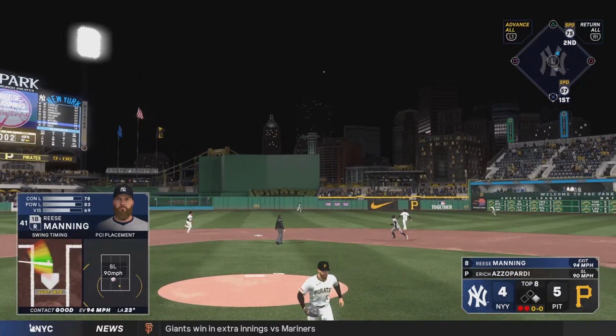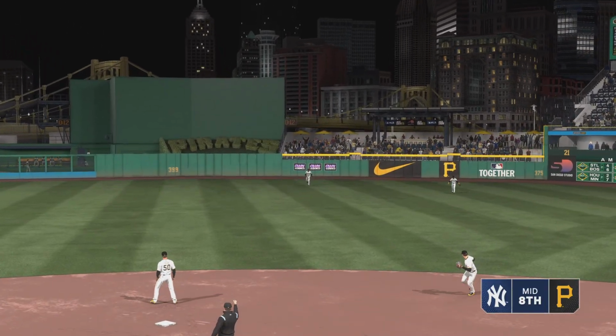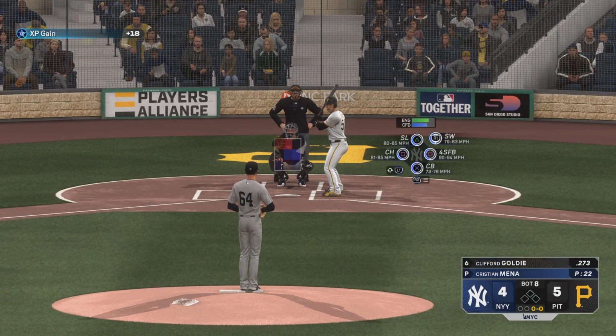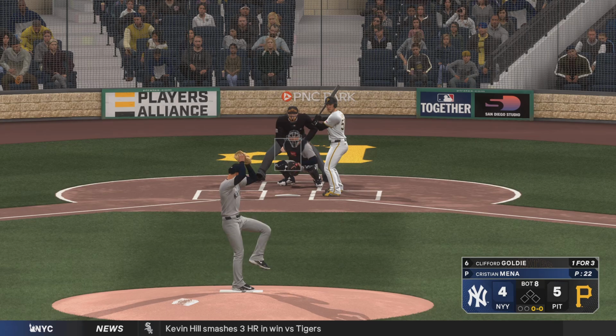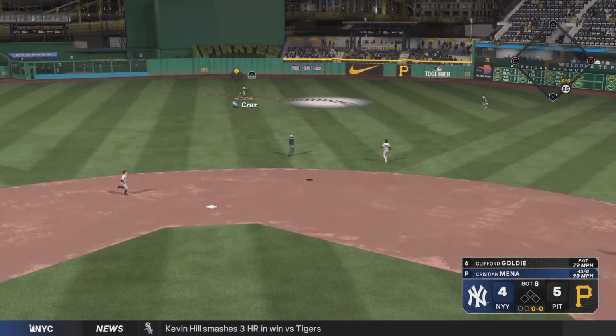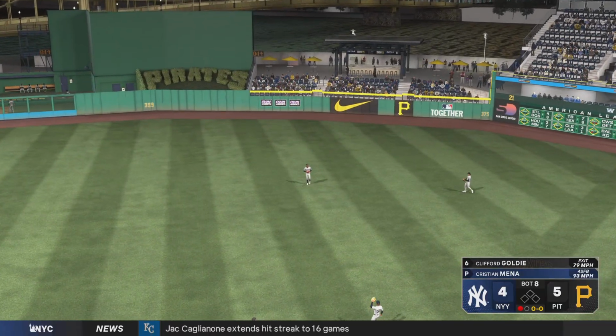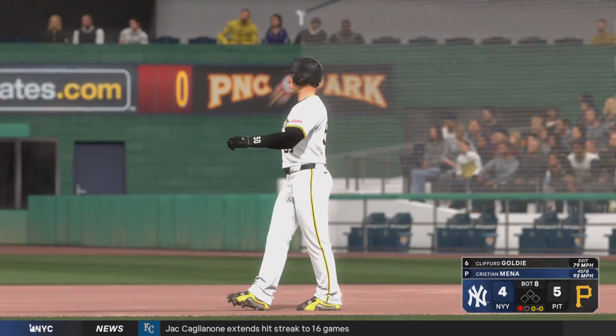And that one in the air, center field. Drops into the glove, and that's the 3rd out. Bottom of the 8th, and now the shortstop, Clifford Goldie. Swing and a ball drilled in the air towards right center field. Cruz makes the grab. 1 pitch and 1 out.